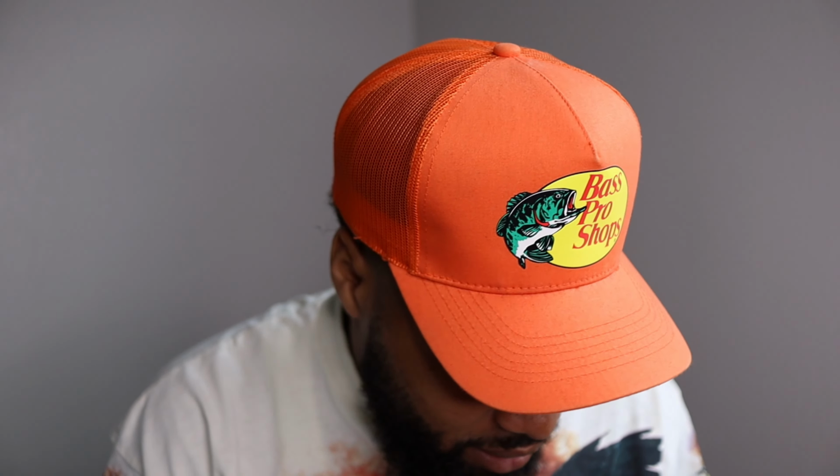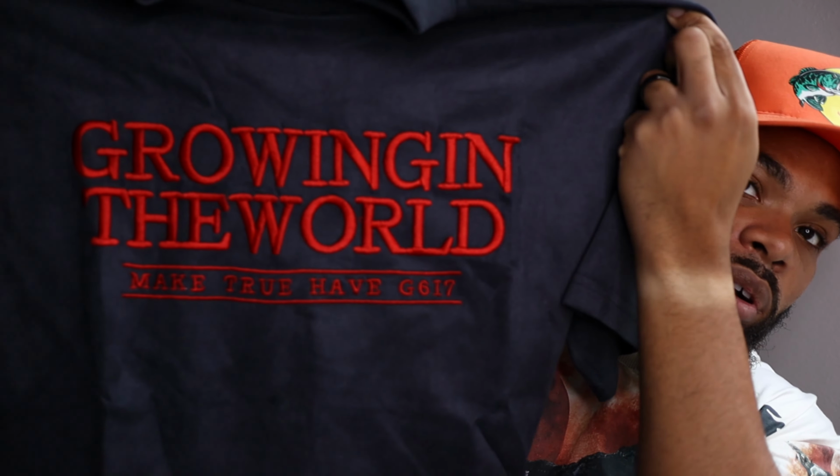Now we on to our last t-shirt. And I did get a size medium in this one. This one of these t-shirts, I think that was real nice. I just love that navy kind of blue color with that growing in the world red embroidery in there.